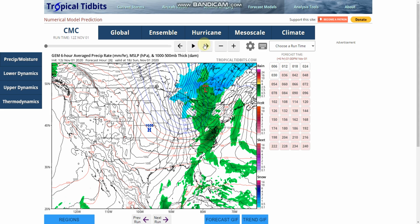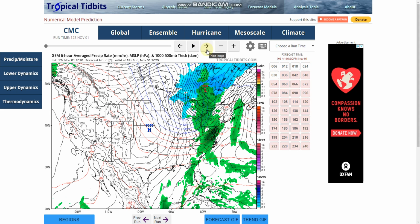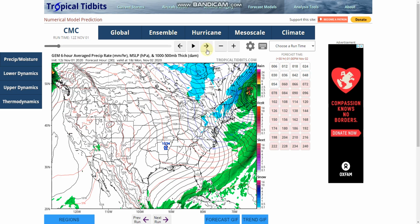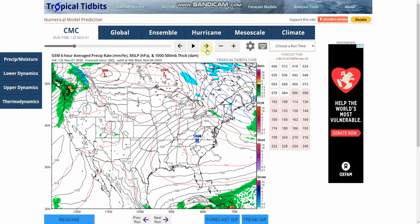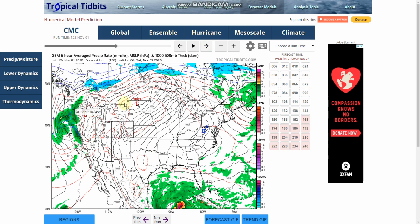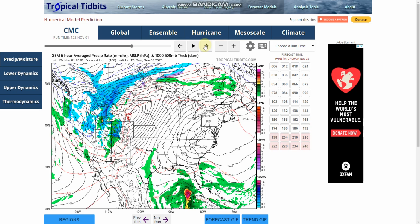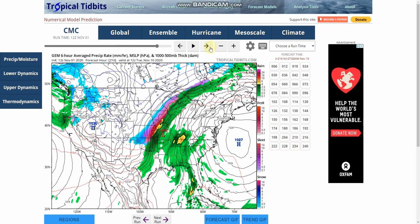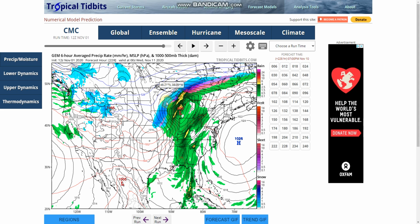If we take a look at the Canadian model, also known as the CMC, it has the same thing. The storm comes through, lake effect snow comes, and then it quickly shuts off. You have the cold air coming in the west, Hurricane Zeta coming off Cuba and forming back in the Gulf and possibly interfering with the storm that's in the Midwest.